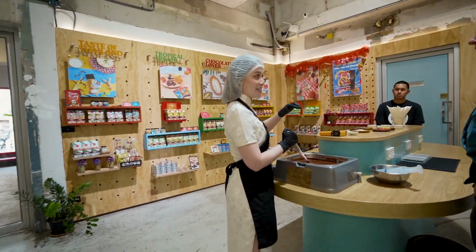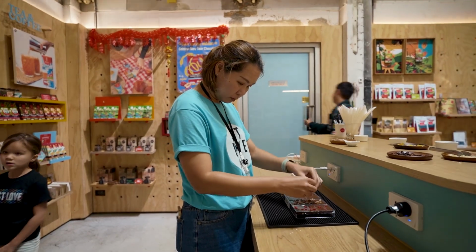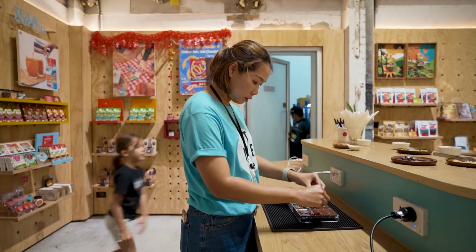Now that we were equipped with the knowledge of just how much care and thought goes into handcrafted chocolate, it was time to make our own chocolate bars. This is kind of devastating, but I have to leave because I got to go pick up Hayes. So, will you make me a chocolate bar? Thanks. Don't forget. Yeah, chocolate bar.